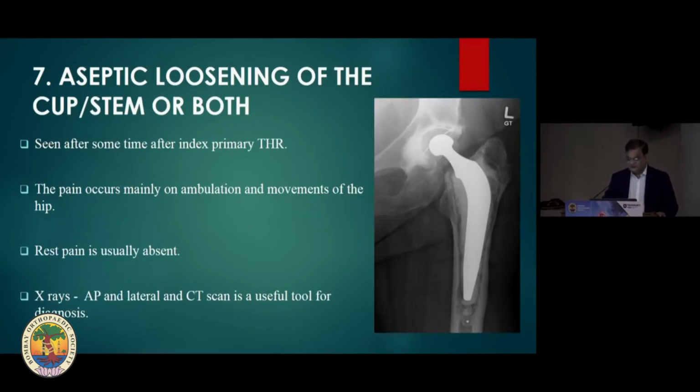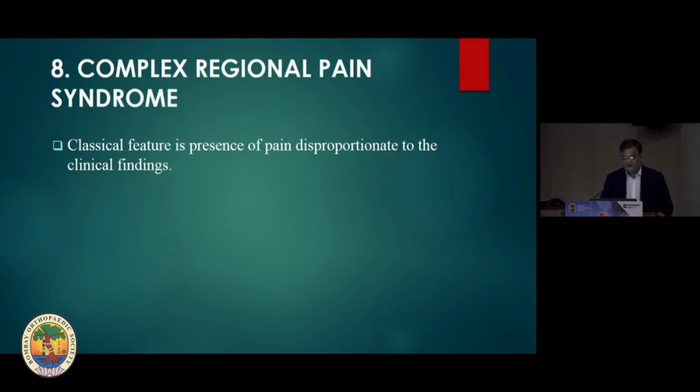Aseptic loosening usually happens 3 to 5 years or 7 to 10 years after the primary THR. Pain occurs mainly on ambulation and movements of the hip. Rest pain is usually absent if you are dealing with a painful hip because of aseptic loosening. X-rays and CT scan are of use for this particular diagnosis.